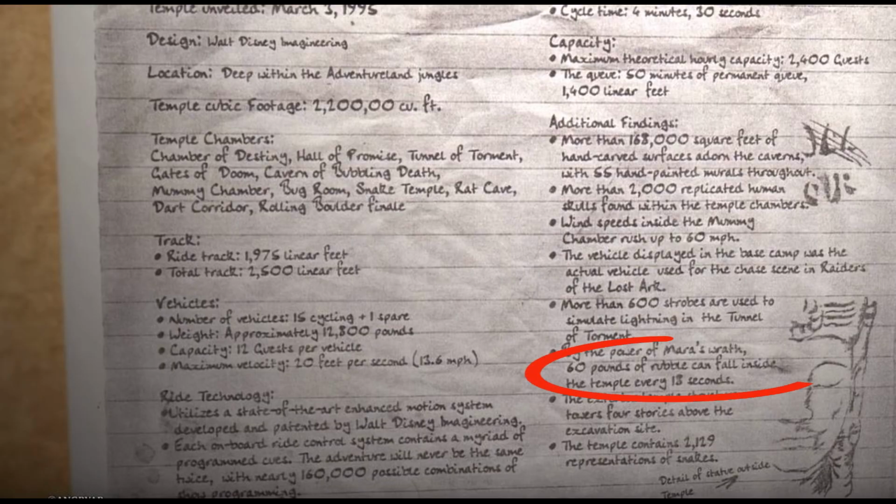Or at least that's what it said on all the promotional material before the ride opened. The most commonly accepted reason that this effect no longer works is that because the ice had to drop every 18 seconds, the machine that made it was constantly getting backed up. And because the machine was so backed up, the ice would eventually melt and the machine would eventually begin to rust. And in order to replace the machine, a large portion of the roof would have to be removed.